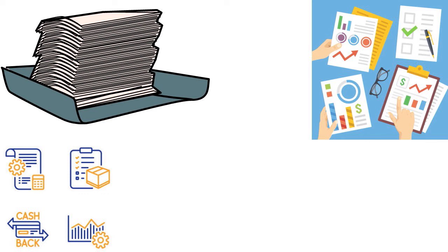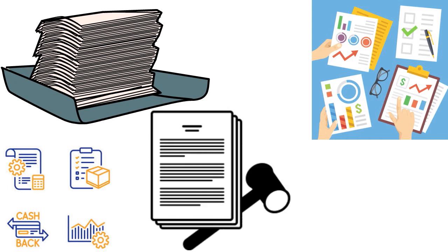And the third category of elements is the legal part. So everything about your articles of incorporation, your articles of organization if you are an LLC, anything that relates to the foundational legal aspects of the company, you want to keep those also in a good location.